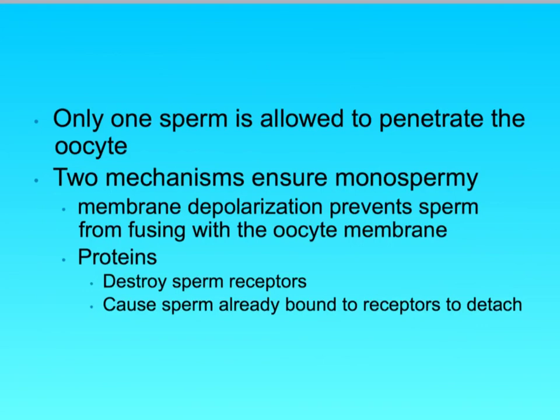So basically, only one sperm is allowed to penetrate an oocyte, or the egg. If more than one were to penetrate, then the oocyte would not be viable, and you would probably just expel that egg, and it would never actually implant and become a fetus or anything, because there would be way too many chromosomes for it to develop.